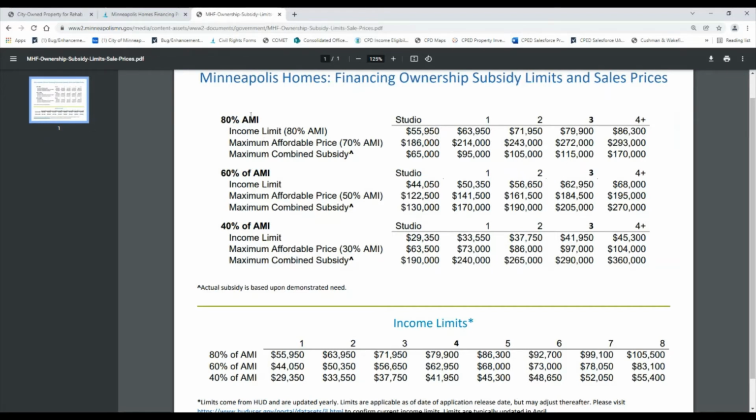And so depending on the income range that you are targeting, or that you're planning to sell the housing units you are building to, you would then be able to ask for a specific amount of financing based on that income range and then the size of the unit. So this 80% AMI range here at the top has different amounts of subsidy available at the studio, 1, 2, 3, and 4+ unit range.